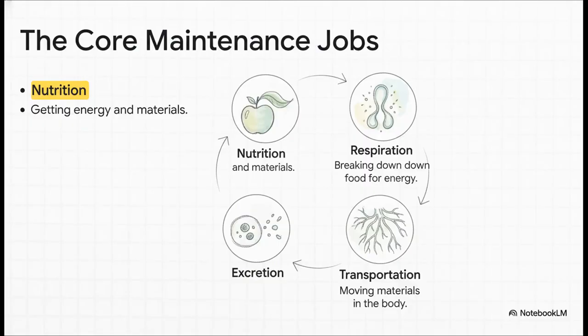So this maintenance work can be broken down into 4 main jobs. You need nutrition to get fuel in the first place. You need respiration to turn that fuel into usable energy. You need a transportation system to deliver that energy and other materials around. And finally, you need excretion to get rid of all the toxic waste that gets created. All 4 are absolutely essential.